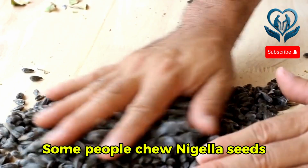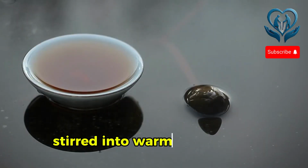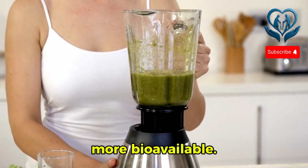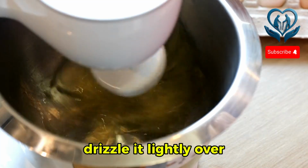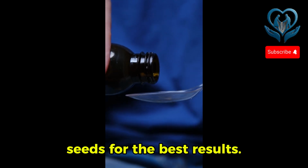Some people chew Nigella seeds raw, just a pinch at a time. Others prefer black seed oil, usually about half a teaspoon, stirred into warm water with honey. This not only softens the flavor, but also makes the nutrients more bioavailable. You can also add it to herbal teas or even drizzle it lightly over roasted vegetables or soups. As always, quality matters. Choose cold-pressed black seed oil or organic whole seeds for the best results.